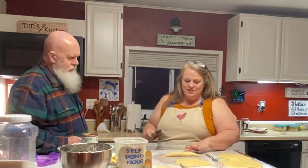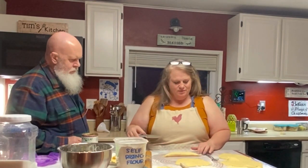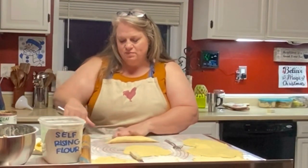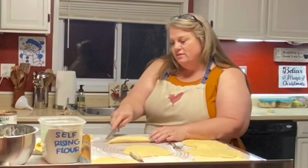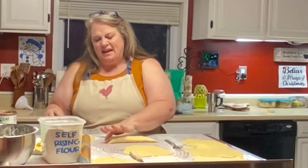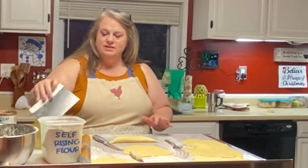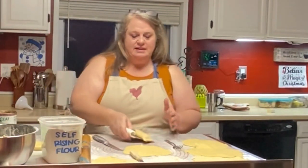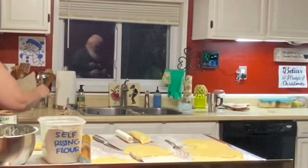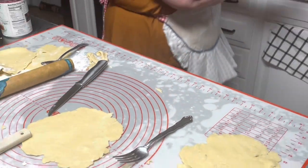She said that if you leave the edge all flimsy, it burns. So she said after you run the fork around, and we'll get Tim to take some up close pictures of the next one, you kind of cut it off there, and then you won't have burned pie. Sounds good to me. So we are going to set this guy to the side, and we'll get to frying them up later.